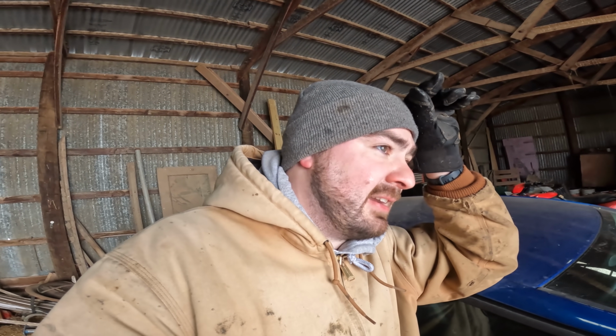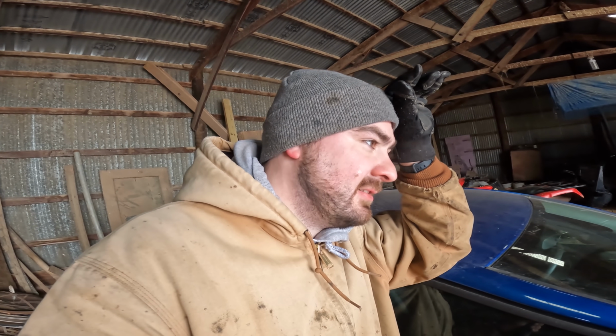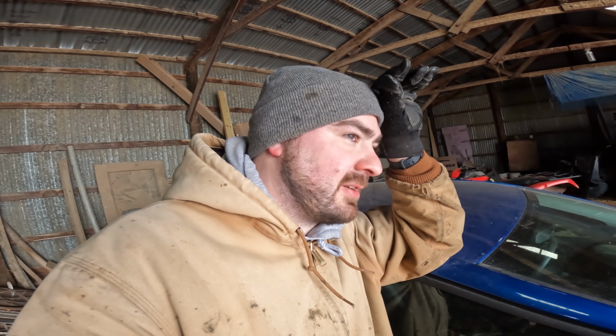So I need to try to narrow that window up, because that bull that I had last year that didn't get them all bred was still breeding well after we had done the breeding exam on him. I should have pulled him out right away, but at that moment in time, I'm just like, if he breeds them, at least they're bred. But I definitely should have pulled him out of there, but lessons learned.